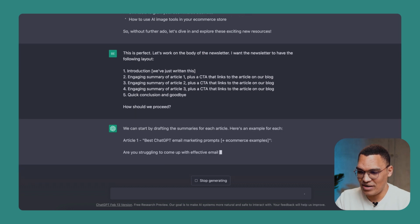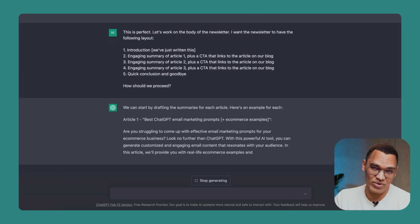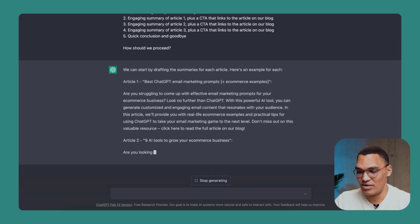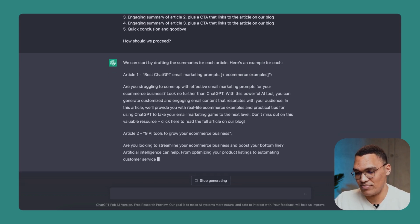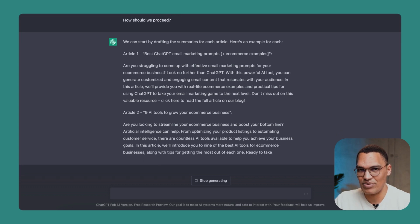Okay, so now it's beginning by drafting a summary of each article. It's a bit long, but let it do what it needs to do, because we need it to remember the content, the exact information for each article. That way we can build the final newsletter a bit better and a bit more factually.